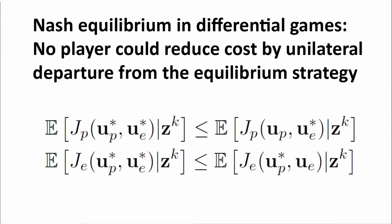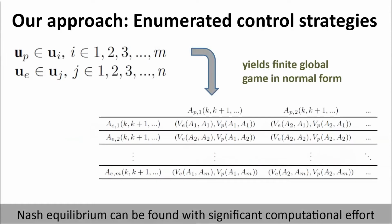In any situation in which two players have costs, the Nash equilibrium is a valuable consideration. The Nash equilibrium is the strategy from which neither player can depart without increasing his own cost. This ensures cooperation on a pair of strategies by the two players, and also enables prediction of possible controls from the opponent. Our approach is to enumerate possible control strategies that each player may employ over some time horizon. This allows us to generate a finite global game shown here in normal form, and we can find the Nash equilibrium of this, albeit with significant computational effort.